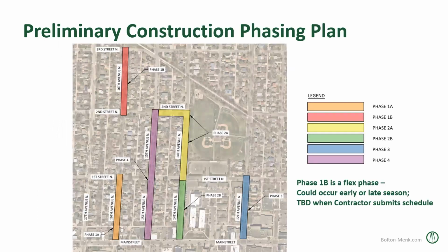This is a preliminary construction phasing plan, or kind of the sequencing that we expect the contractor to do. We haven't received an official schedule from them yet. We expect to receive that in the next few weeks or a month, and then we'll mail out a newsletter with their expected schedule. But this is generally the phasing that they'll have to follow. So the first street that they'll likely start on is that southern block at 16th Avenue North between Main Street and First.